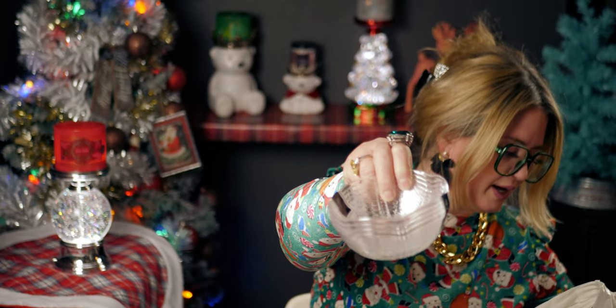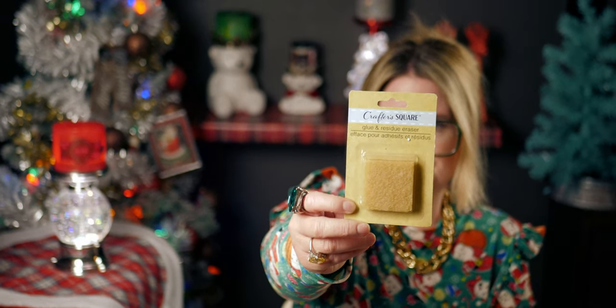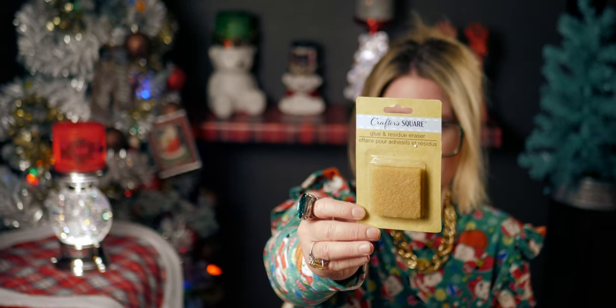And then I got this. I thought this was really cool for a stocking stuffer for my daughter who's very into art. She's very talented with her art. All my kids are, I think, pretty talented, like artistic, they're really good at art. So this is the glue and residue eraser. I thought that was really cool to try. And this was over in the crafting aisle.